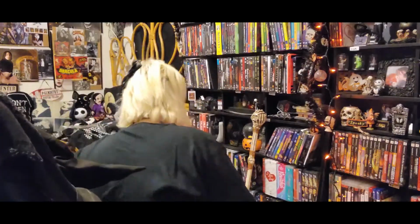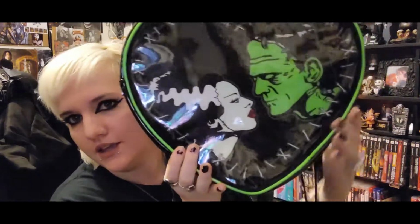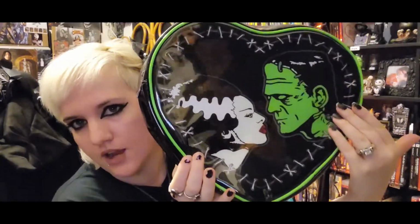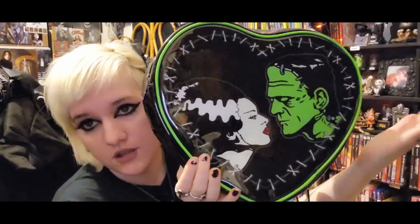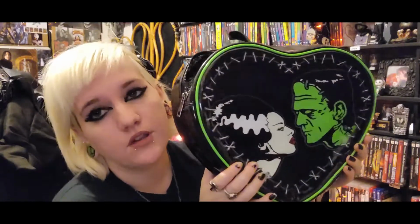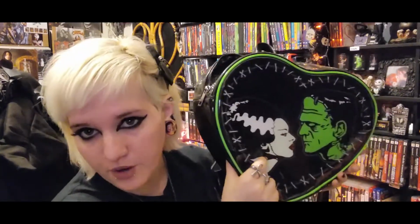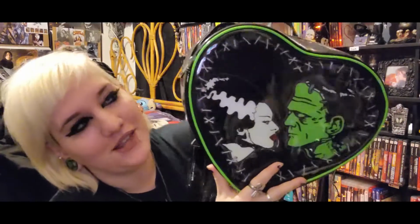So there's that bag. Next, this is also from Rock Rebel because I love Rock Rebel. They have a lot of cool bags. It has the Frankenstein monster. If you can tell, it's the Boris Karloff monster of Victor Frankenstein, and then the Bride of Frankenstein, as they call her. And I also like that it's a heart shape.